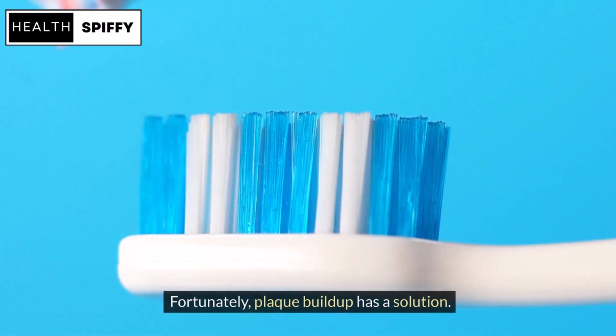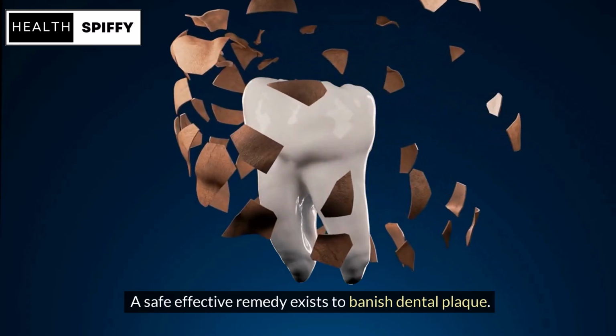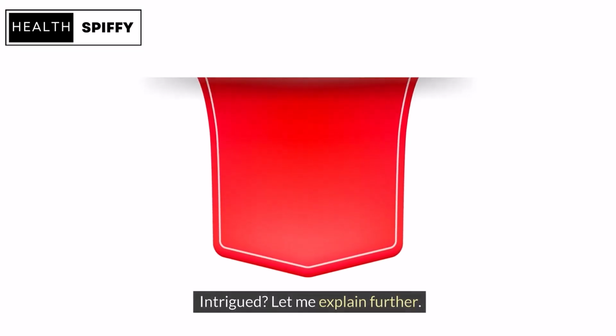Fortunately, plaque buildup has a solution. A safe, effective remedy exists to banish dental plaque. No need to spend fortunes on dentists. You can do this at home yourself. Intrigued? Let me explain further.